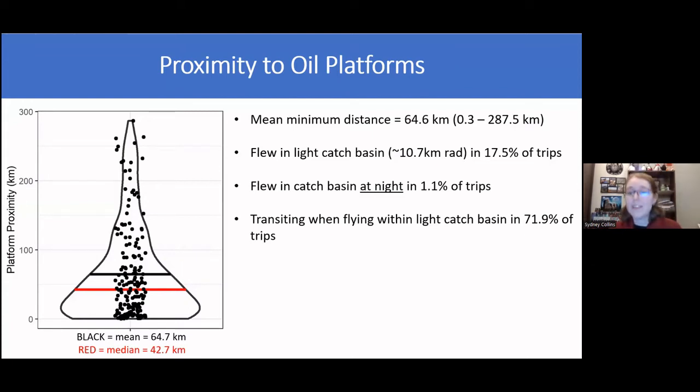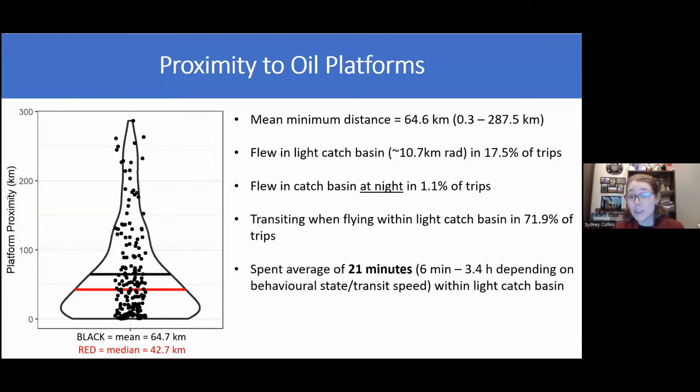These birds were also transiting when flying past the oil platforms in 71.9% of trips. So that meant that they didn't spend very much time near the oil platforms at all. In fact, they spent an average of 21 minutes within the oil platform catch basin. And this ranged from 6 minutes to 3.4 hours, depending on the behavioral state, which implies the different transit speeds. So for birds that were transiting, the average was around 6 minutes. For birds that were potentially feeding or resting near the oil platforms, they could have spent upwards of 3 hours in the proximity. But it seems like most of the birds that did actually fly within the light catch basin were spending about 20 minutes in that area. And considering it's about 11 kilometers, they're moving pretty quickly through there.